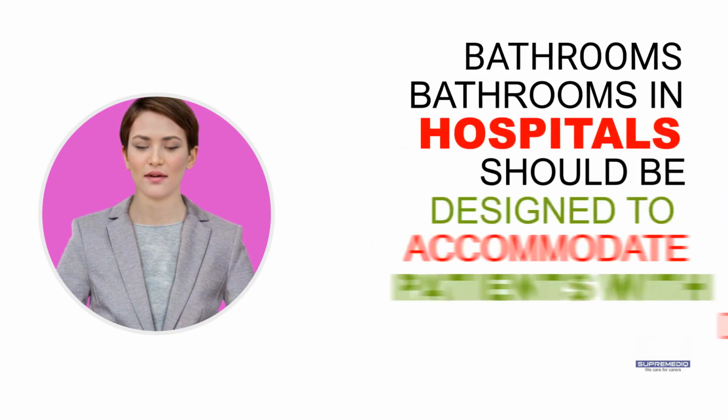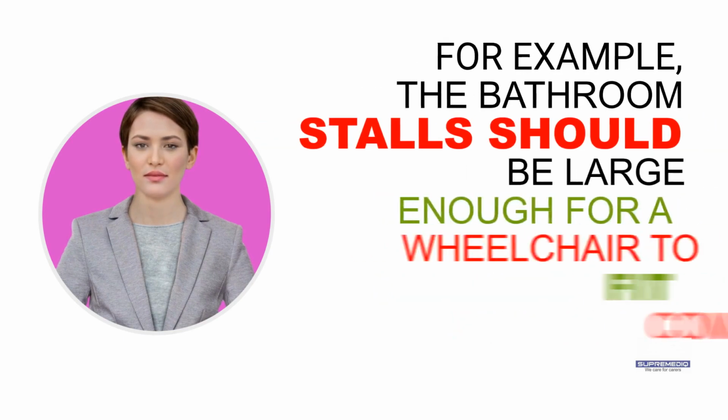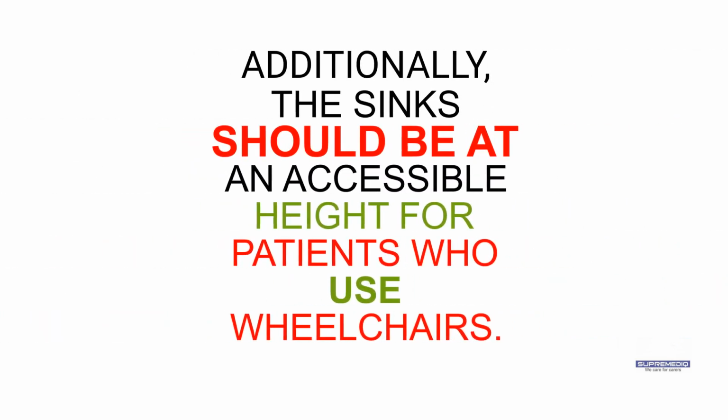Bathrooms. Bathrooms in hospitals should be designed to accommodate patients with disabilities. For example, the bathroom stalls should be large enough for a wheelchair to fit comfortably, and there should be grab bars installed for support. Additionally, the sinks should be at an accessible height for patients who use wheelchairs.